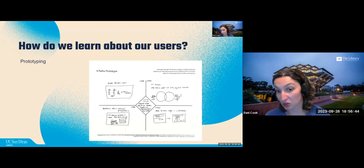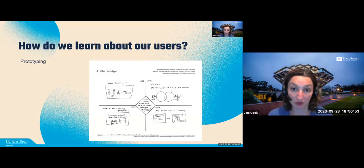So buy-in is a huge part of any library project. Make sure you talk to everybody. And a big piece of that is taking these prototypes that we've created, iterating them, going back to our stakeholders, and making sure that we've met their needs.